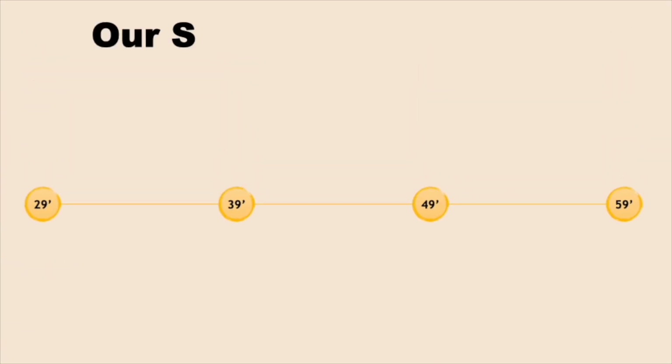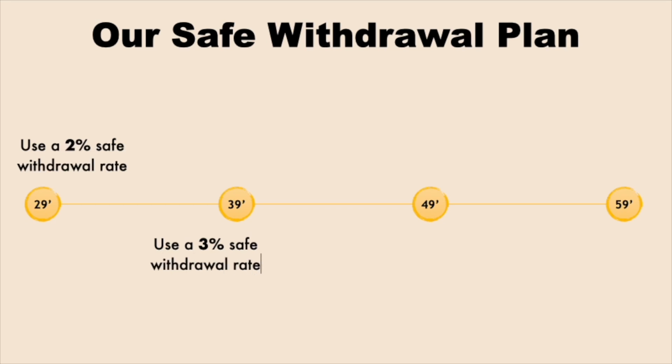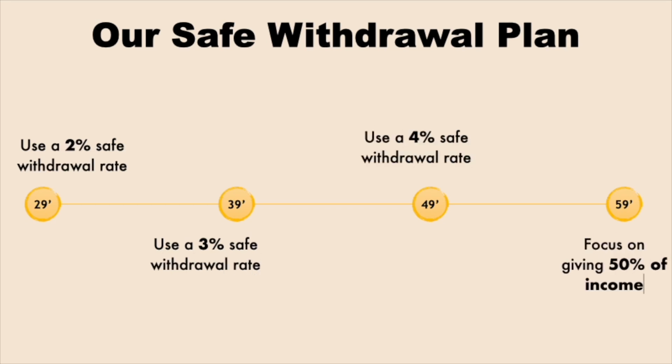Now, our safe withdrawal plan is very simple. Instead of changing our withdrawal rate by the year, we'll change it by the decade to align more with our life changes or life cycles. Right now, my husband and I are in our early 30s, and we hope to retire in our early 40s. So once we hit FIRE, it should be about year 2029 or 2030 if all goes as planned.